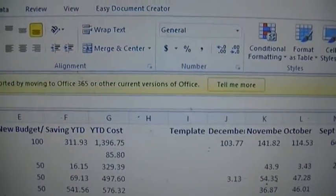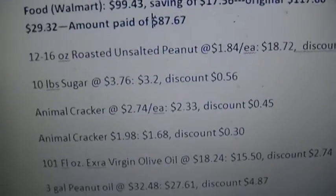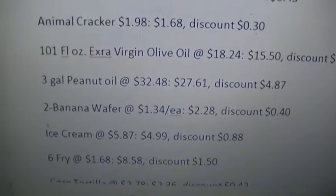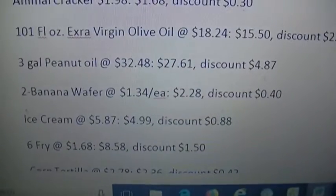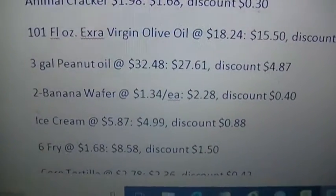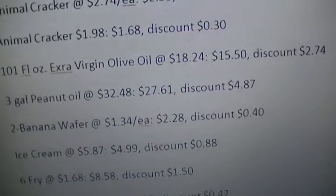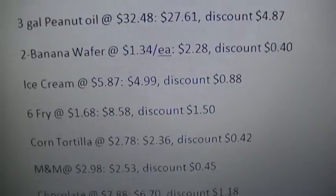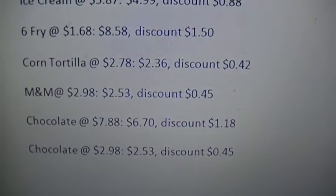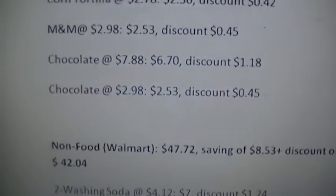Now my Word documents. You can see what we purchased: peanuts, sugar, animal crackers for snack for the kids, olive oil, peanut oil, and for the holiday we have bought holiday and birthday items during the month. So I purchased a lot of things here. Pretty much I was not able to purchase the staples that I wanted to purchase for the entire year. I spent the money mostly on the holiday expenses, and I just have to buy the staples throughout the year.